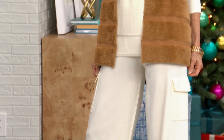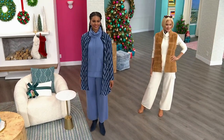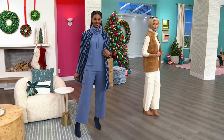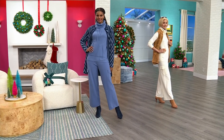a shawl, an accessory, and look how adorable these pants are. It's a wide leg pant. It's got the little low cargo pocket on it. And you can see, looking at that shot right there, it adds zero bulk, but it adds a touch of fashion that takes it from being just another pair of pants.